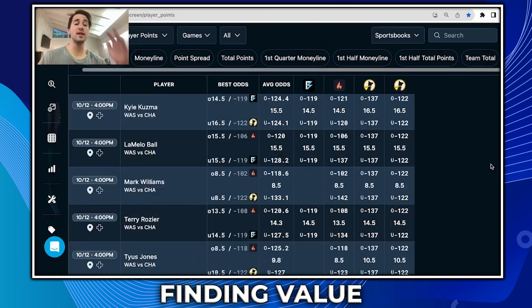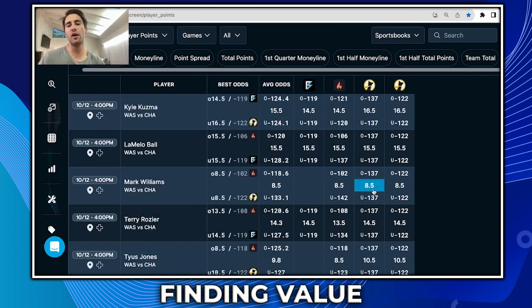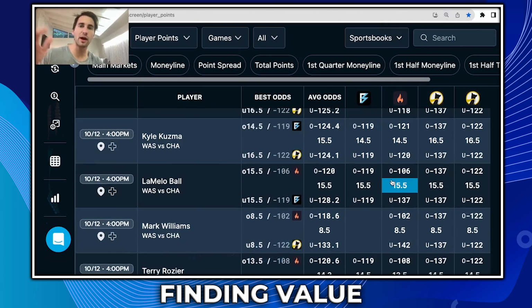It's the NBA preseason, so not a ton of books have lines up yet, but you can see this tool is called the Sportsbook Screen. All it allows you to do is browse odds from platform to platform and figure out which book is offering you the best line. For example, if you want to take Kyle Kuzma over in points, you should not be taking that play on Underdog Fantasy. They have the line at 16.5 when other platforms are giving you 14.5. So you know Underdog Fantasy is ripping you off if you take them over 16.5.